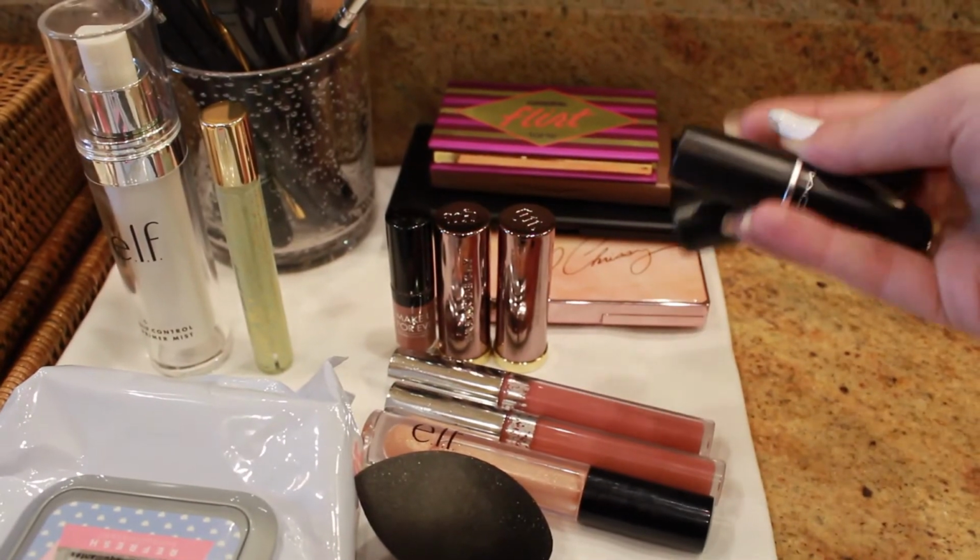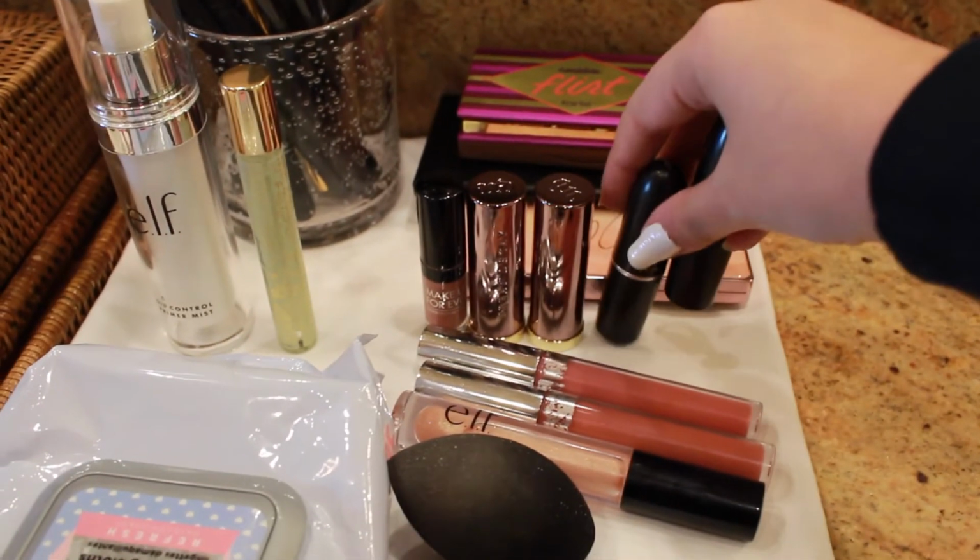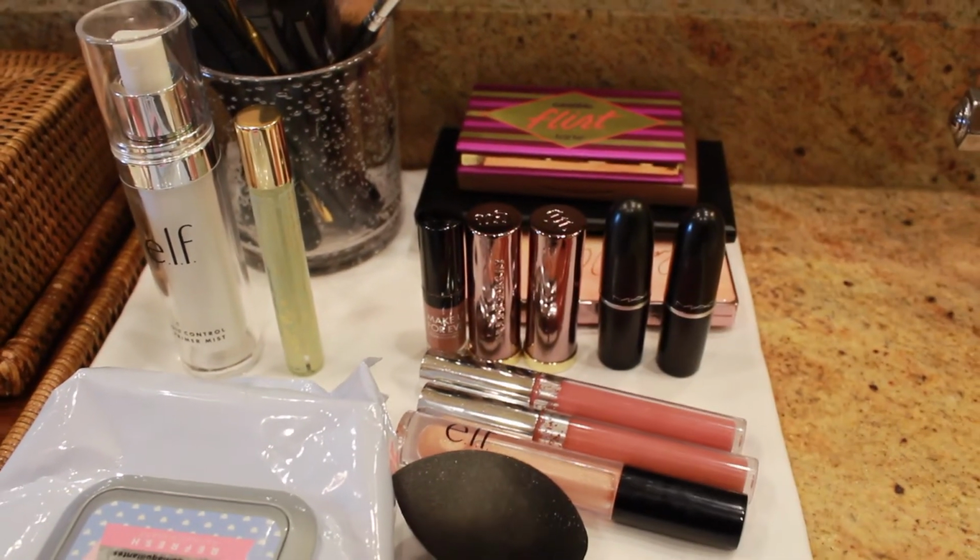Then I have my 2 favorite MAC lipsticks. This one right here on my left is in Whirl, and then this one's in Velvet Teddy. They're both just really good neutrals, and they can be used all year round. Okay, you guys, I think that's it. That's all I bring when I'm traveling.